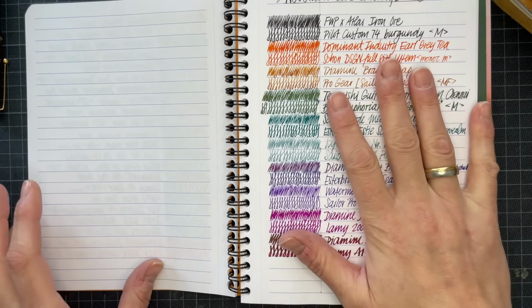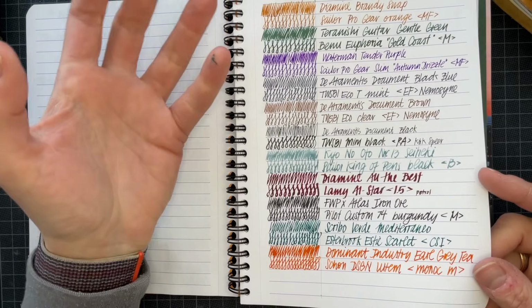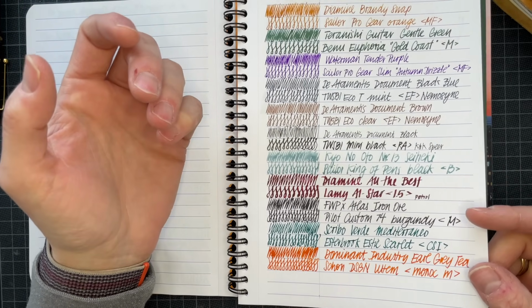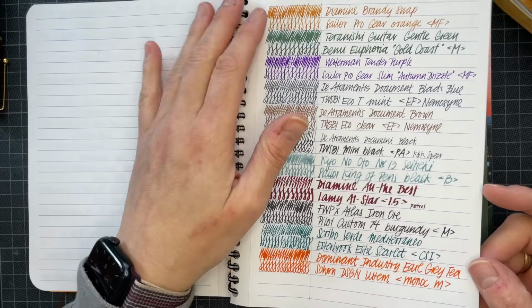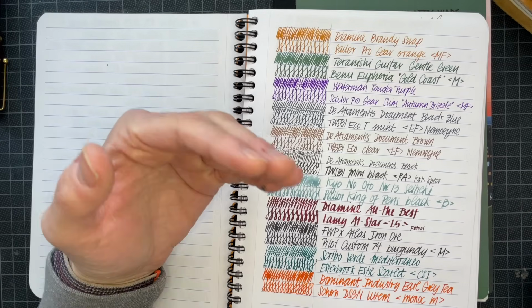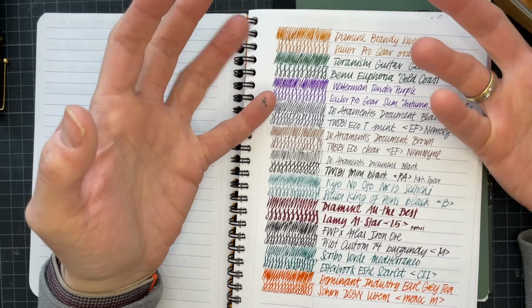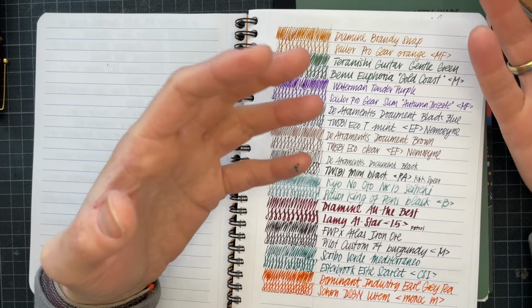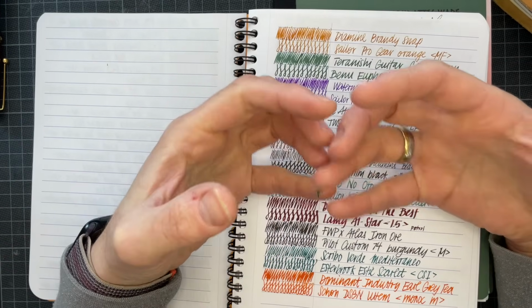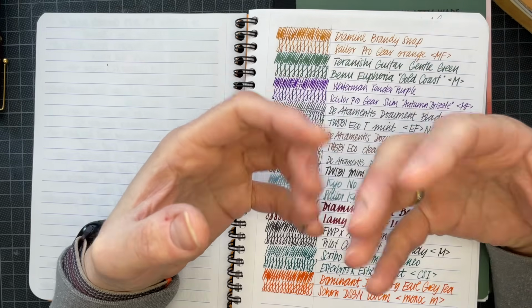And what I mean by this is I might ink up a pen and I might use it for a little bit, and I might realize, well, I actually do not really like how this writes. What is the problem? Is the problem the ink? Is the problem the pen? Is the ink the thing that I want to use? Do I need to find a different pen for the ink? Is the pen the thing that I want to use? Do I need to find a different ink for the pen? And then I would just go ahead and do that.